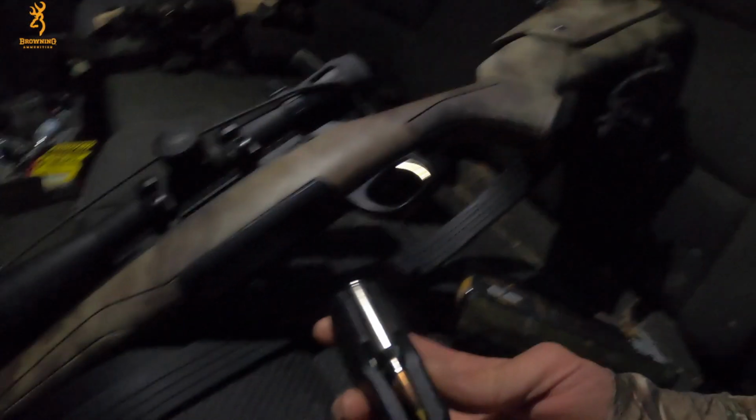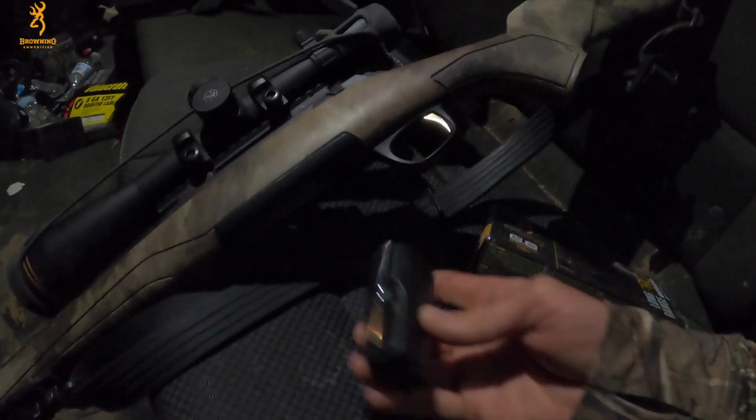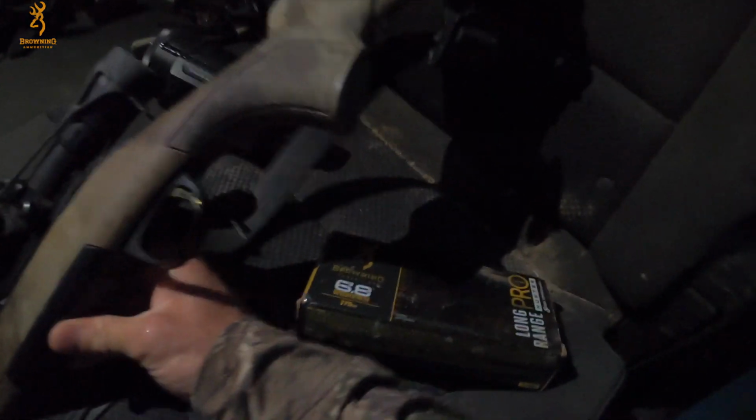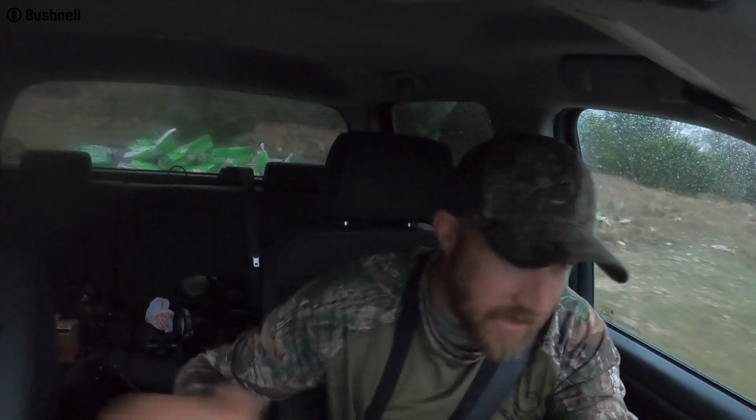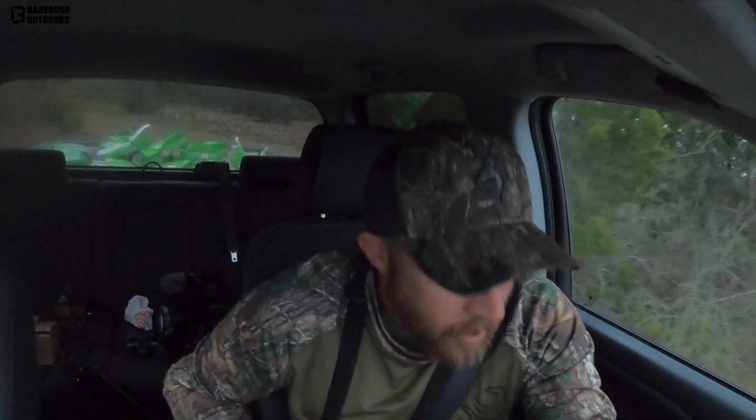Got the 6.8 Western. We're gonna park the truck about 400 yards away, sneak up to one of our box stands and look down at one of the feeders where the turkeys kind of roost in that area. And there's usually a lot of hogs there in the morning time. We're gonna try to work on them. And then we're gonna go for round two.